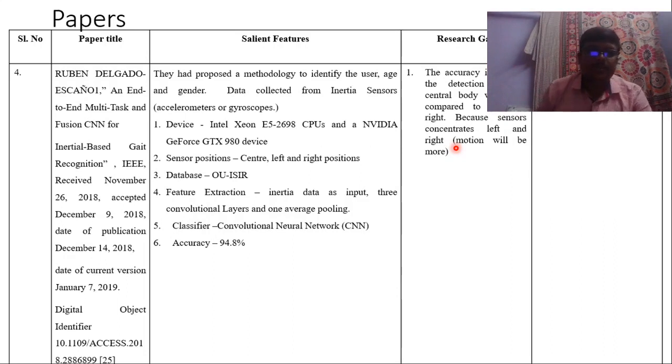The next paper has been referred in the year 2019.